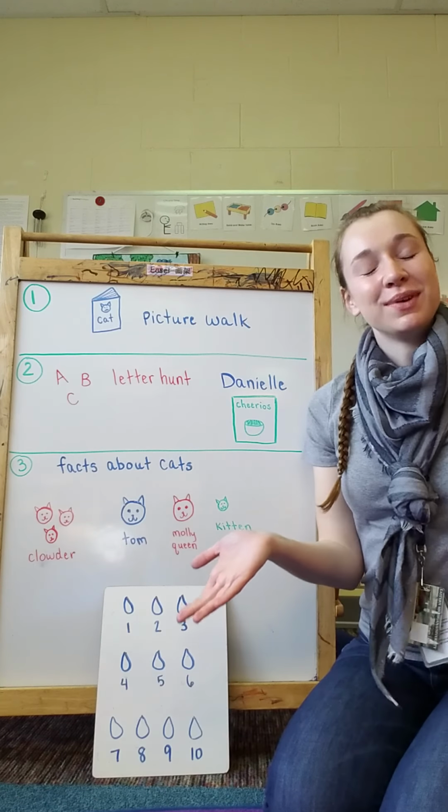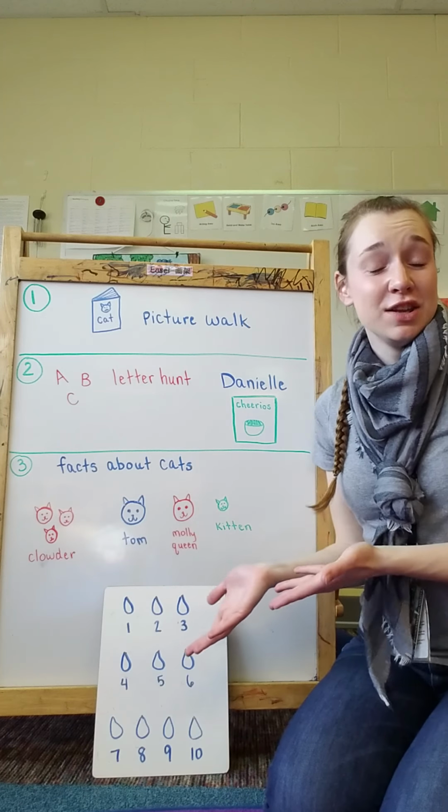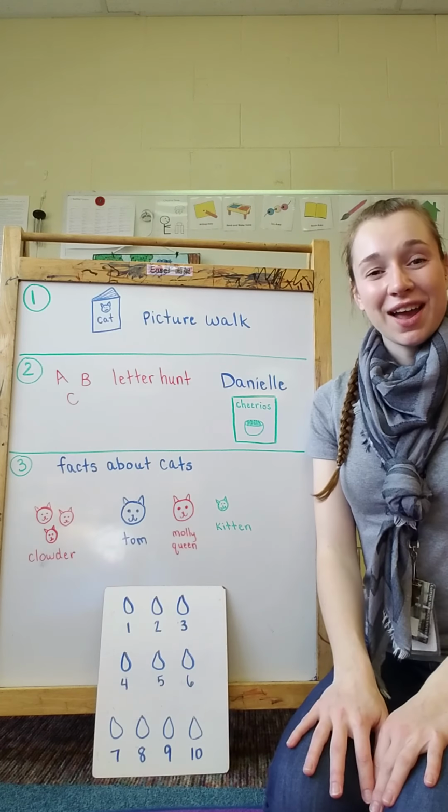Where else can you make the raindrops fall? Maybe you want to sing it with a family member or with a pet you might have at home. Go ahead and give it a try, okay?